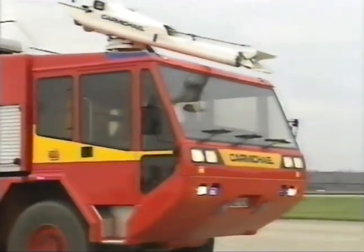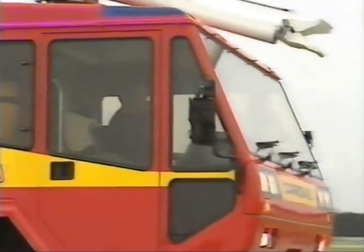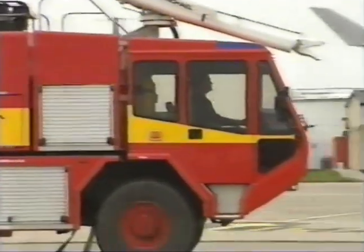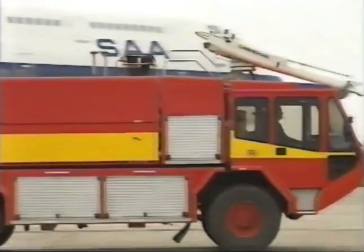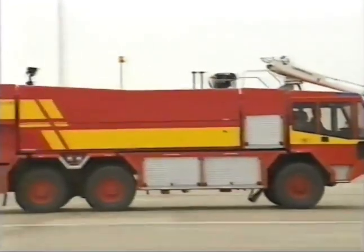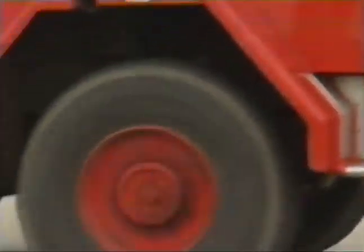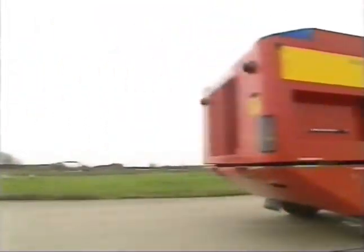The biggest machine at Heathrow is the Carmichael Cobra 6x6 Airport Crash Fire Rescue Vehicle. It is six-wheeled, rear-engined, and can accelerate from 0 to 80 kilometres an hour in 34 seconds. It can spray foam up to 60 metres from its monitor, which can be reached by a crew member while they're going along. There are also two foam hand lines kept in the lockers on either side of the vehicle. The siren is the more American-style warbler, and the whole machine would cost about £250,000.